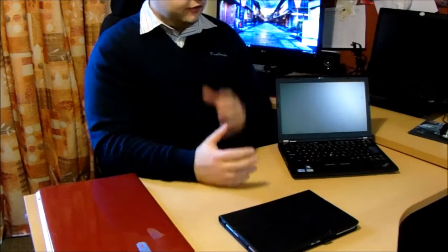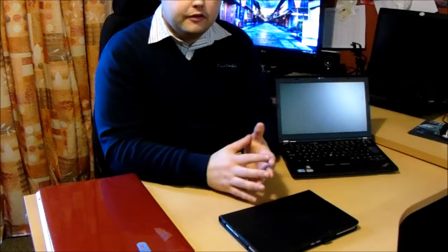All the netbooks that are for sale, the 10-inch ones up to about 14-inch, are really crap. The processors are crap in them, the graphics capabilities are pants, and if you really want a decent thing, you're going to be paying £800 plus. You're talking about MacBook Air money.